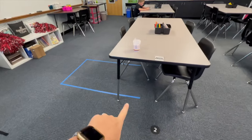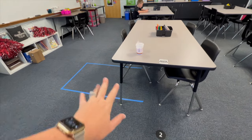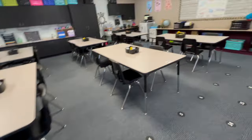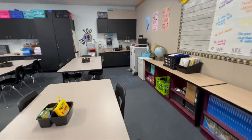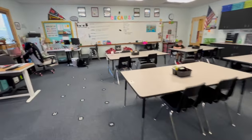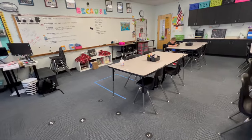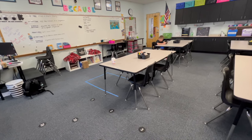I do have a couple of friends that have some self-control stuff, and so they have little squares that they sit in, and they're allowed to stand up and move around, but they have to stay within that square because they like to get up and walk across the room and just wander, which I understand, you know, when we have certain needs. And then my numbers are here in the front.